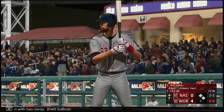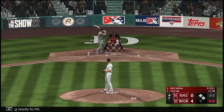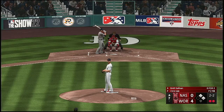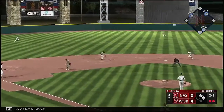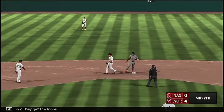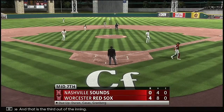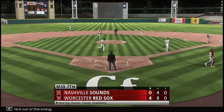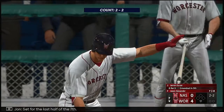Brett Sullivan getting ready to hit. Two on, two outs. Out to short. Downs picks it up. They get the force, and that is the third out of the inning. Set for the last half of the seventh.